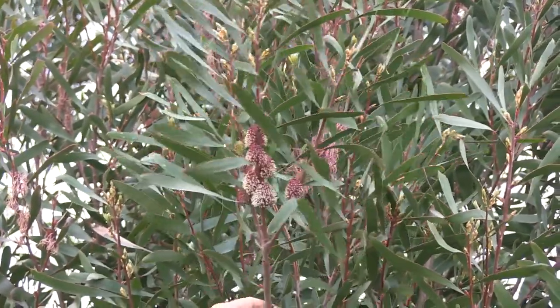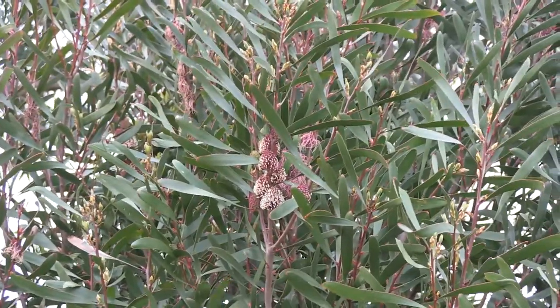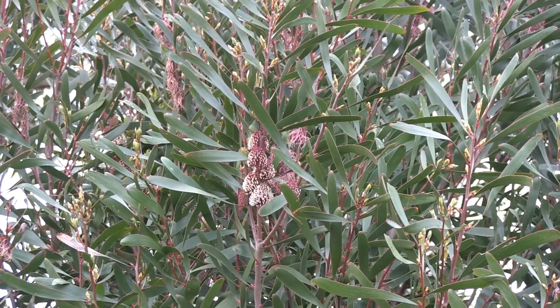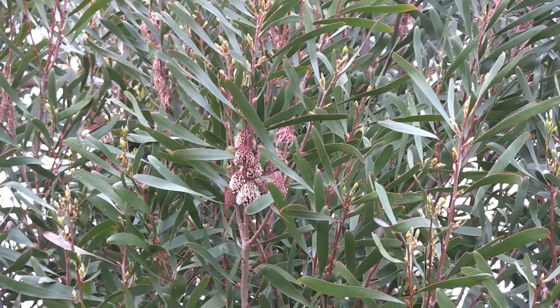So multilineata is a lovely Hakea to have, and it's nice green flower, green leaves I should say, and a lovely bushy plant.